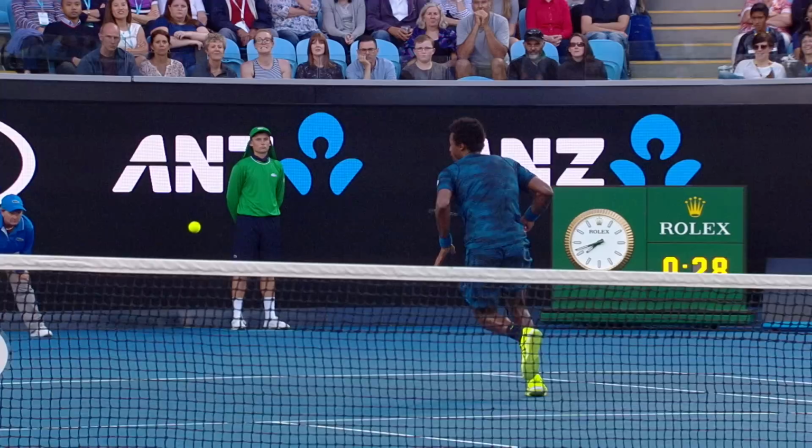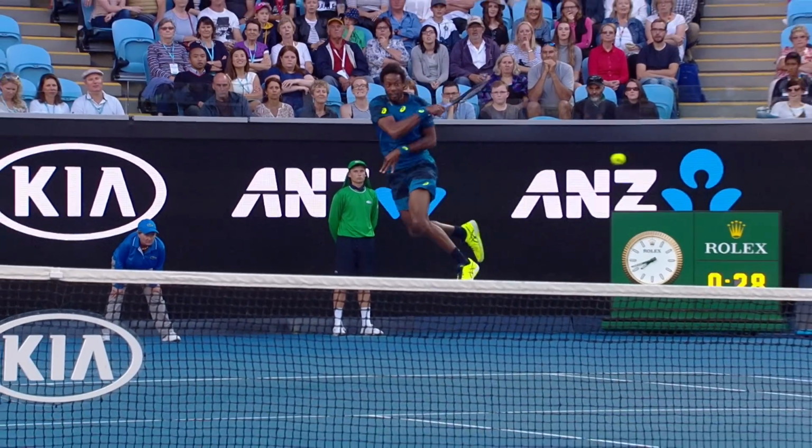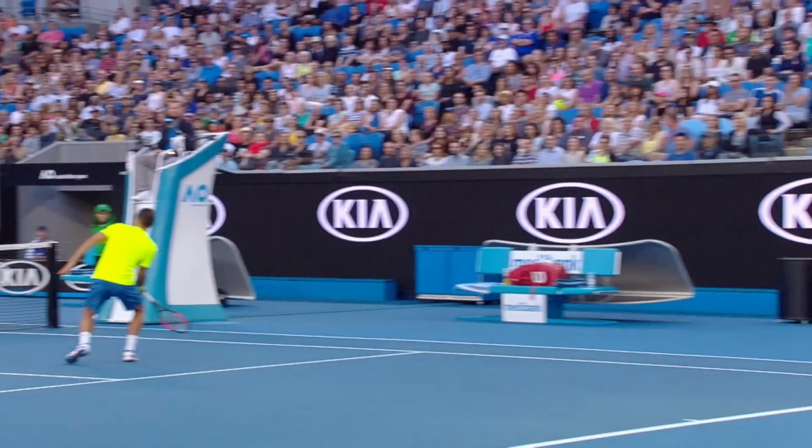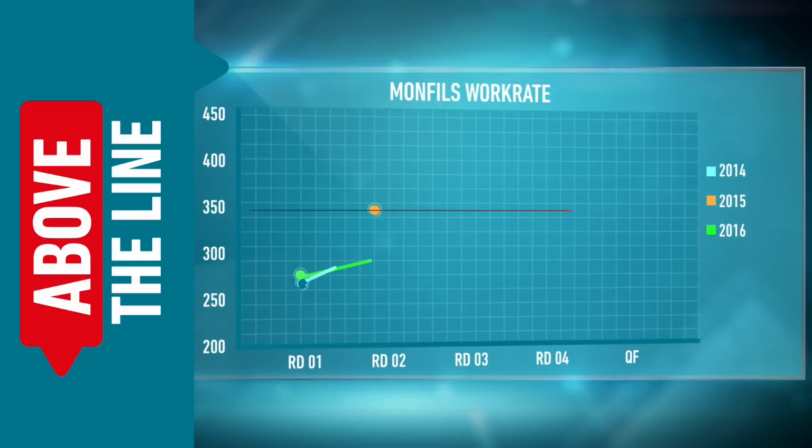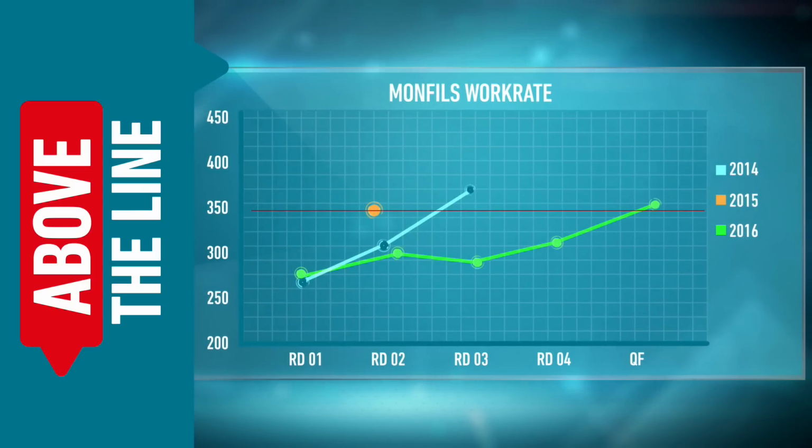We saw that the other day against Sasha Zverev. He outworked him, but what about Monfils? What does he need to do against Rafa? Yeah, he's an interesting one. Typically, we all marvel at Gael Monfils' athleticism. Yes, we do. However, it doesn't necessarily bear through in his work rate, or certainly hasn't done over time. From 2014 through to 16, any time that Monfils has been pushed to work at 350 units, he's lost the match. So if he's pushed above that rate, that means danger zone for him.